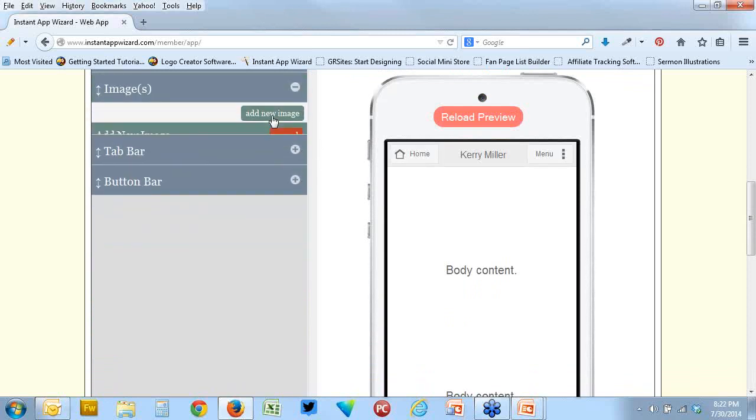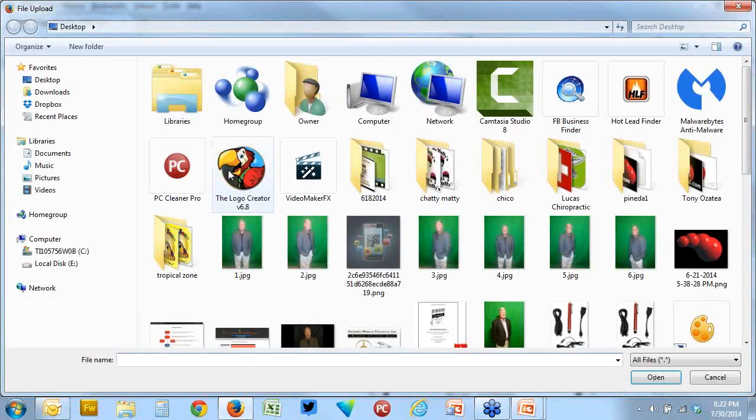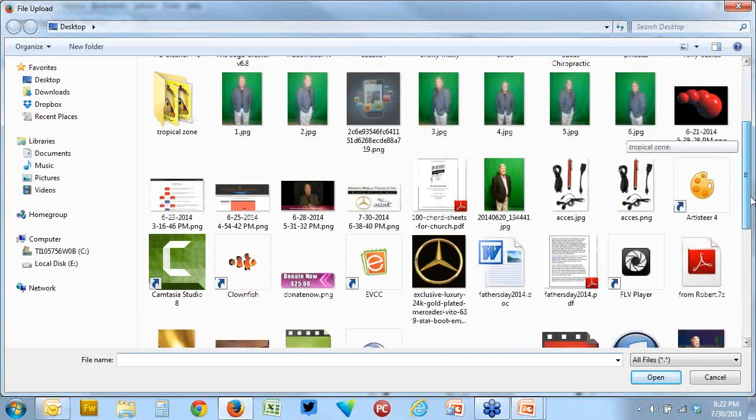Images. Okay? That's your image for your header. That is your logo. Okay? That's your logo. Let me see if I got one here.